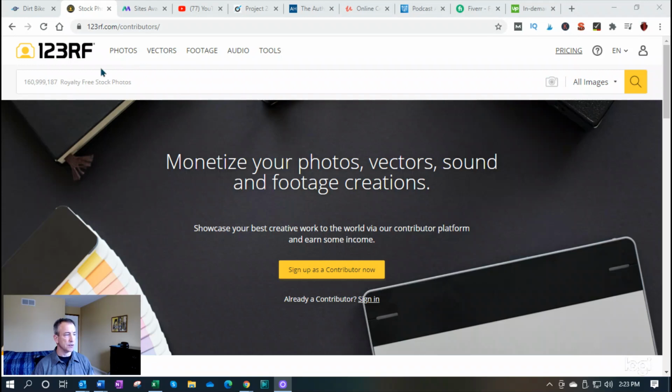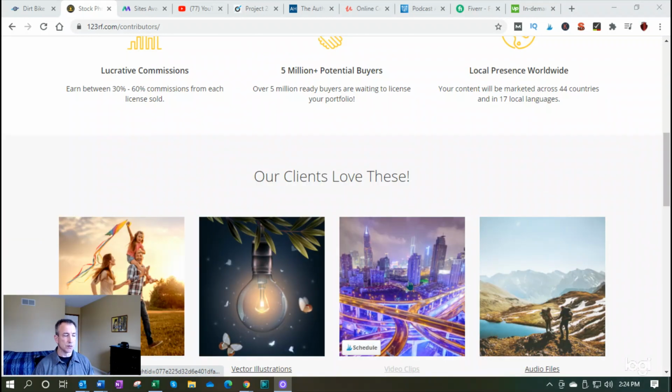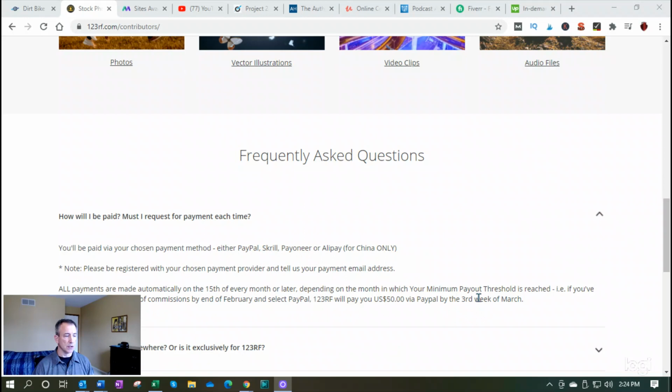All you have to do is, like I said, go to 123RF, and you can work with them so that they give out commissions. You can earn anywhere from 30 to 60% commissions for each license sold. So every time your picture is sold, you get a percentage. There are 5 million potential buyers on 123RF, with a local presence worldwide. So you can do anything: photos, vectors, video clips, audio clips.